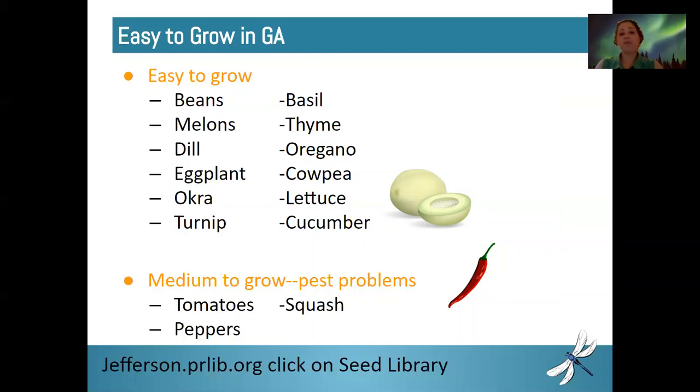And then I have here as well some things that are not as easy. They're about intermediate kind of plants to grow. In our Jefferson Seed Library, they're classified as medium. These are your peppers, your squash, and your tomatoes. And the reason that they are medium is that there's a lot of pest problems that these plants have. They have some other problems as well, but most of them are pests.